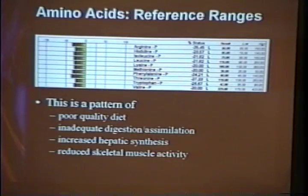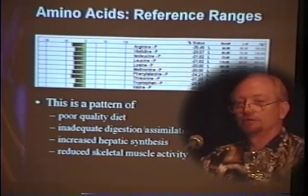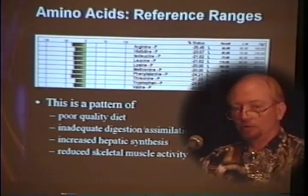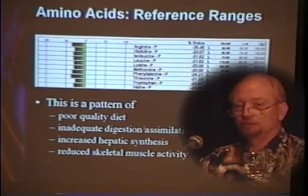Here's a pattern of poor quality diet, inadequate digestion and assimilation, increased hepatic synthesis, reduced skeletal muscle activity. Okay, now a question has arisen, well, gosh, you can just throw these numbers up just based on some arbitrary estimate. Well, I suppose I could, but in fact, all of these patterns are directly from published peer-reviewed studies that have been issued in journals like New England Journal of Medicine, Lancet, Journal of the American Medical Association, and so on. These are all patterns that have been identified and published as being abnormal in spite of the fact that they do not exceed 2 standard deviations from the mean.